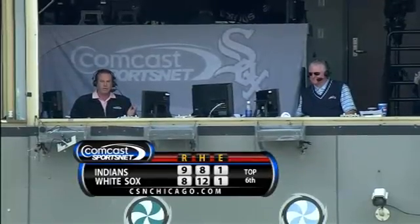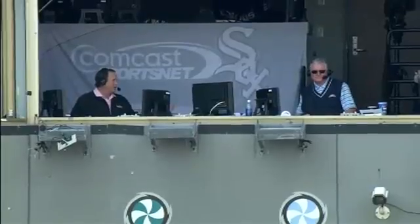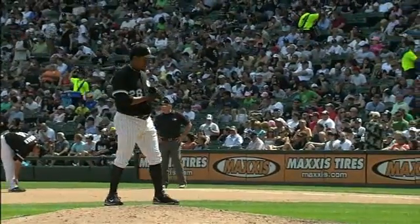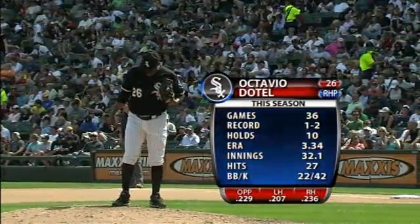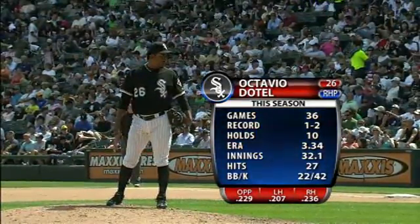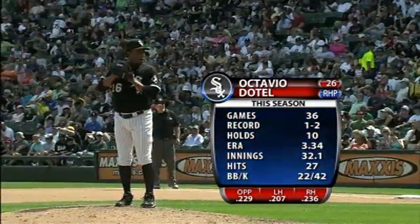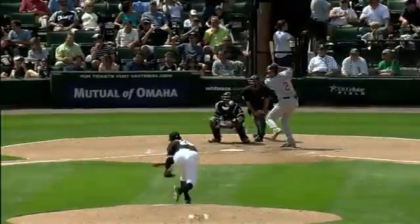Well, a little more interesting right now than it was just a few short innings ago, and Octavio Dotel is going to come in the game. Pareda did a terrific job because he turned out a red-hot offense and kept the Indians right there. So Dotel comes on for the 37th time. ERA 3.34, and he's got to go through the middle part of the order.